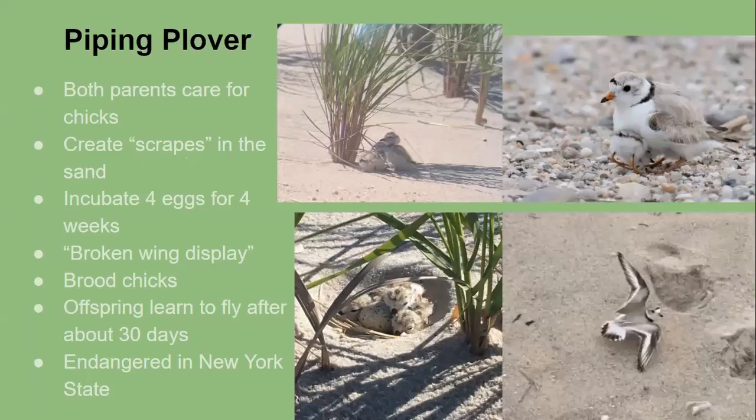So down below here we have this nest of 3 babies and 1 egg. You can see that they already have their feathers, their eyes are open. They all look a little bit tired because they just spent a good majority of the day getting out of their eggs.